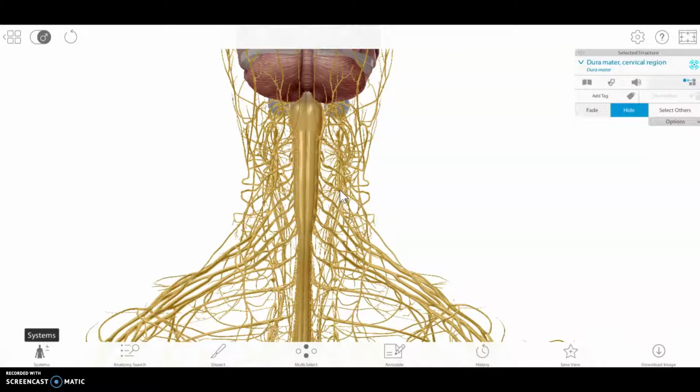But if you remember, you only have 7 cervical vertebrae, and the spinal nerves are named for the vertebrae that is above where they exit, except in the cervical region, where the first spinal nerve actually exits above the first cervical vertebra. And then you have C2, C3, C4, C5, C6, C7, and then C8 is where it exits below cervical vertebra number 7. So from there down, all of the spinal nerves are named for the vertebrae that they exit below.